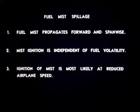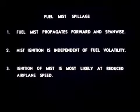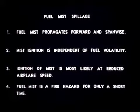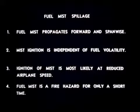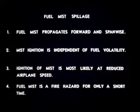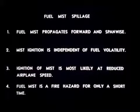Contact between the mist and an ignition source far from the fuel spillage zones is most likely to occur as the airplane slows down. Because of the short duration time of the mist, the ignition source must be present while the airplane is in motion or shortly after it stops if a fire is to occur.